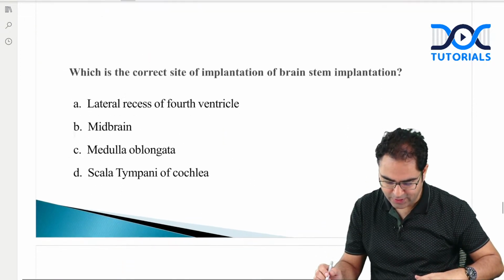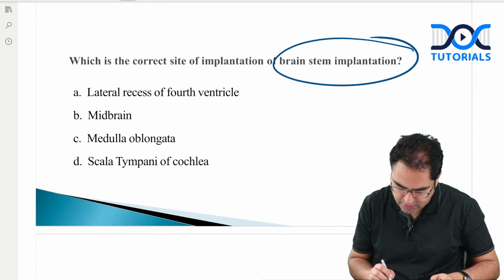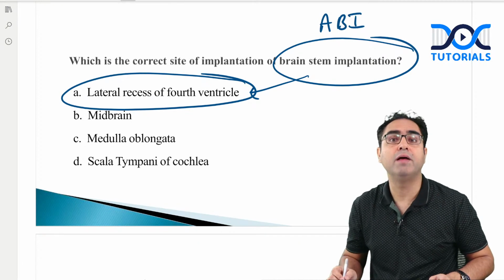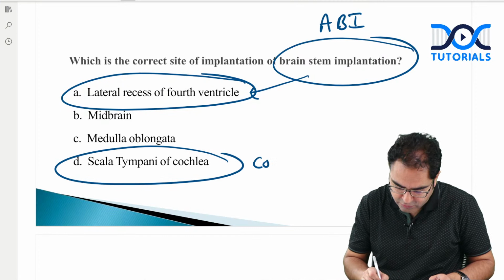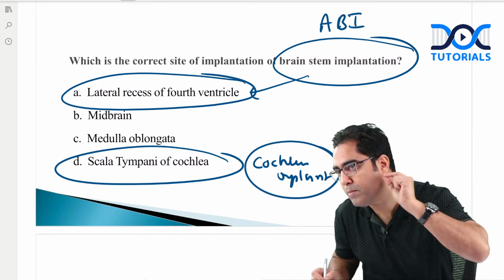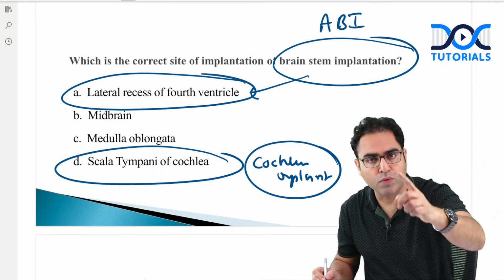What is the correct site of implantation of the brainstem implant? The auditory brainstem implant is placed in the lateral recess of the fourth ventricle. And the cochlear implant is placed in the scala tympani of the cochlea. Two implants of ENT here. Cochlear implant goes into the scala tympani of the cochlea, but brainstem implant goes into the lateral recess of the fourth ventricle.